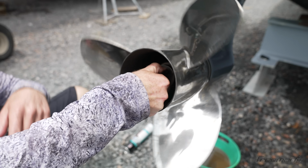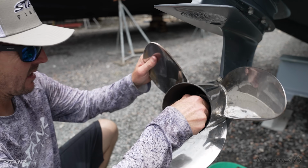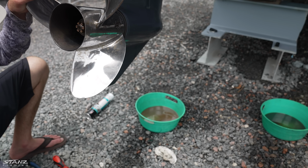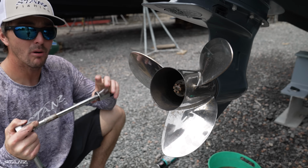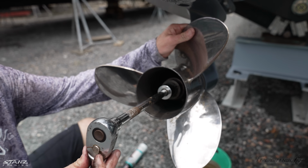And then we'll just need to check every one of these props here. I'm 99% sure they're all going to be fine because the oil is very clean on those other ones, and this oil is a little more worn here, almost like a tad of water in it, but the other ones look brand new.